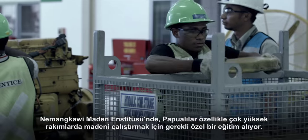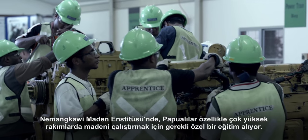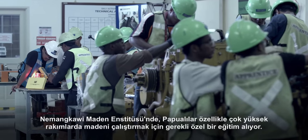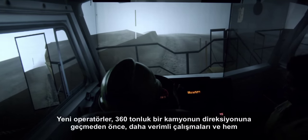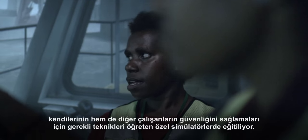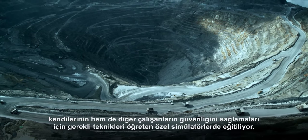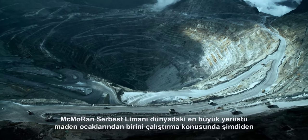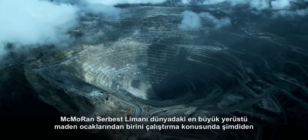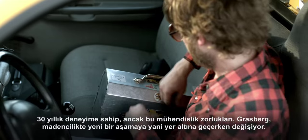At the Neminkaui Mining Institute, Papuans receive the specialized training required to operate the mine, particularly at extreme elevations. New operators train on custom simulators that teach them the techniques needed to be more productive and keep themselves and other workers safe before they get behind the wheel of a 360-ton truck. Freeport McMoRan already has over 30 years of experience operating one of the largest open-pit mines in the world. But those engineering challenges are changing as Grasberg moves into a new phase of mining, going underground.